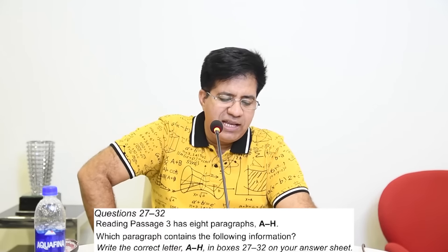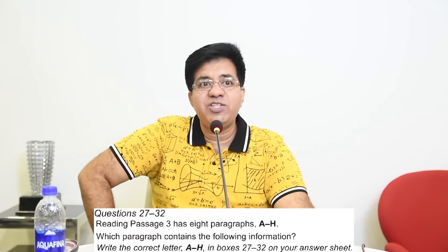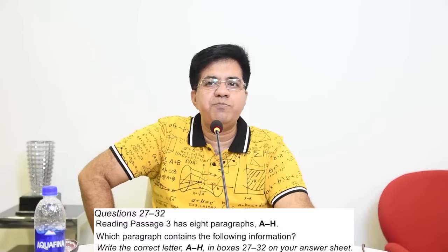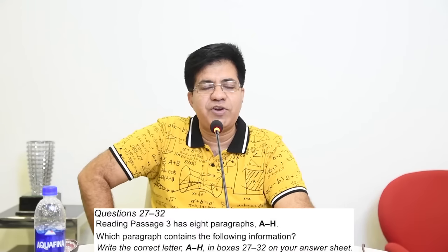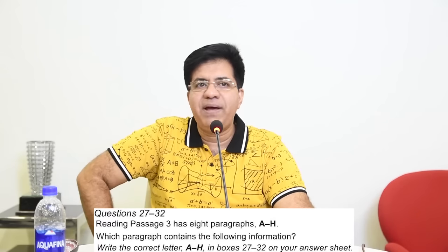Again, the passage is labeled A, B, C, D, E, F, G, H. What does that mean? That means siapa. And that siapa can be list of headings or which paragraph contains the following information? How many questions? Six questions in passage 3. And usually students have a maximum of 20 minutes for passage 3 because of poor time management. What do they do? They waste all their time on passage 1.